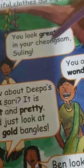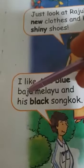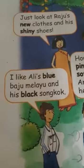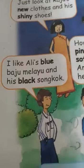I like Alice's blue bajamalaya and his black songkok. This is the bajamalaya here, and this is the songkok on his head. So where are the adjectives? Awesome. All the colors are adjectives. So blue and black.